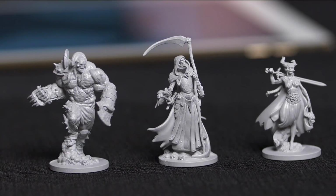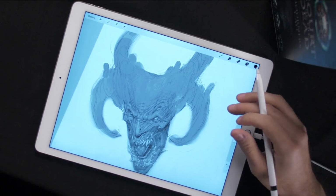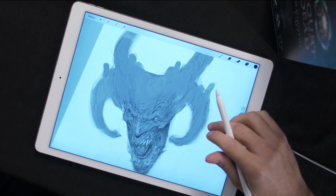And Matt's actually drawing for us right now. He's got something up on his tablet. I don't know if we can get a top-down view so we can give everyone a peek of the 2D art that Matt's working on here. What are you drawing here, Matt? Just drawing a demon. A demon? Is it a demon? Yep.